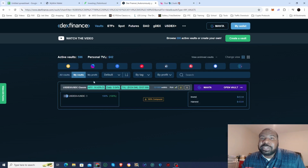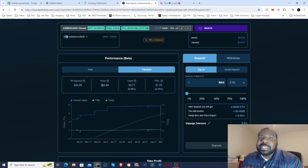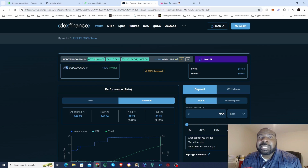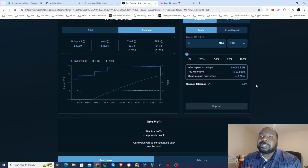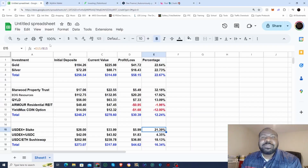So if we take a look at my vault here, I've got the USDEX USDC vault. And you can see my initial deposit was $42.09. It is now sitting at $43.84 with a $2.71 yield. And that's actually a 6% yield, which is really good. Now, you can see that it's dropped significantly since I first put it in. It's only down to 14.43% APY right now. So that means it's time to pull it out and put it somewhere else. But I just wanted to show off where it's at right now. You can see I do have a nice little profit there. So this one is a 4.35% profit on my investment, which is really good.